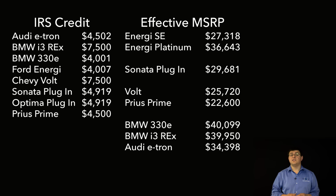There are two important things to remember about the IRS tax credits on plug-in vehicles. The first is that it may not apply to everybody. You really have to check with your tax professional to decide whether or not you qualify for those tax credits. And the second thing is that it's based on the size of the battery in the vehicle. And that's why something like an Audi A3 Etron gets a $4,500 tax credit, whereas the Chevy Volt gets a $7,500 tax credit. Because of the relative size of the battery that we see in the Ford Energi, it gets one of the smaller credits available in the US at $4,007.